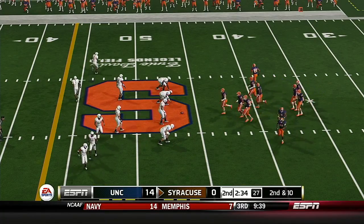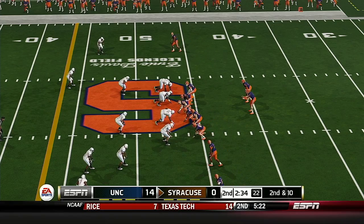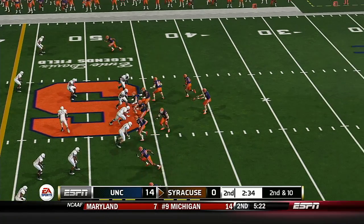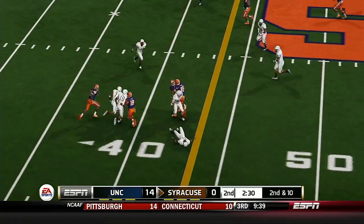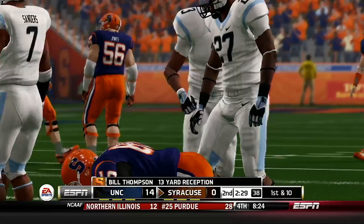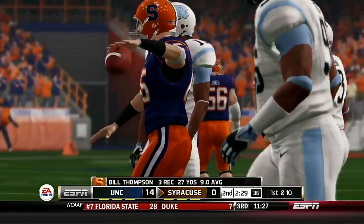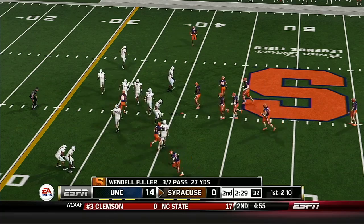Second and 10. Ball on their own 46. Ready! Ready! Gets it. He's in space. And he's taken down at the 41-yard line. Boy, when you can rely on your tight end to move the chains, you've got a big-time advantage over any defense.